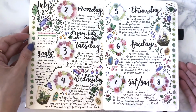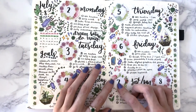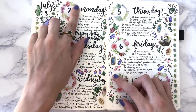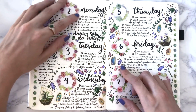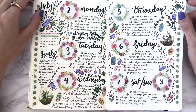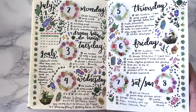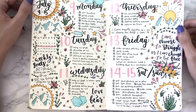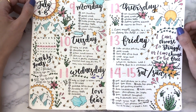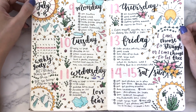So then I'm just going to flip through all of my weekly spreads. So this was the first one, and this one was where I started to use like some stickers. These were ones that I got from a planner meetup, so I'm not totally sure where they're from. Same with the washi tape and these terrarium ones. My next spread looked like this, and this one was kind of throwing it back to the mountains and plants theme that I did last month.